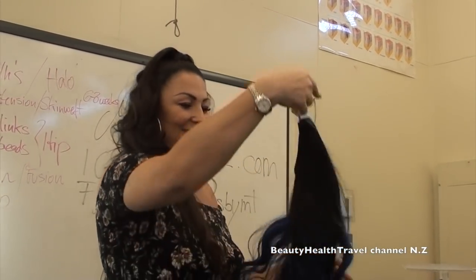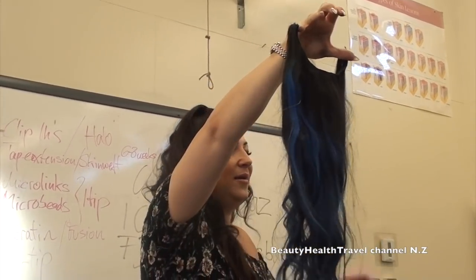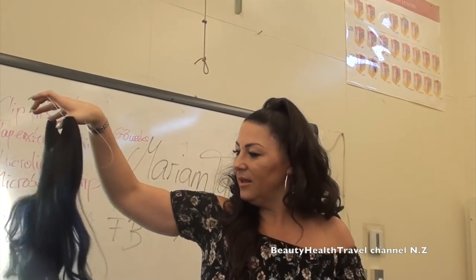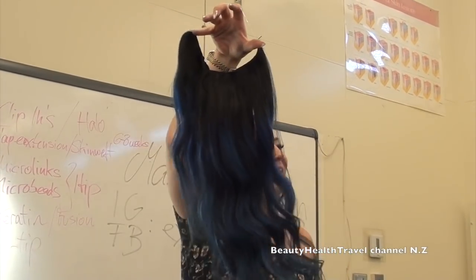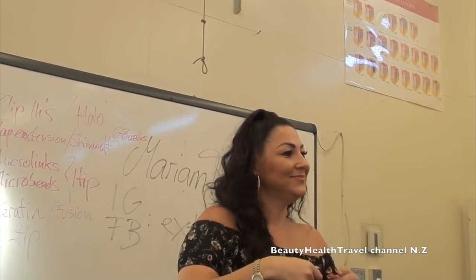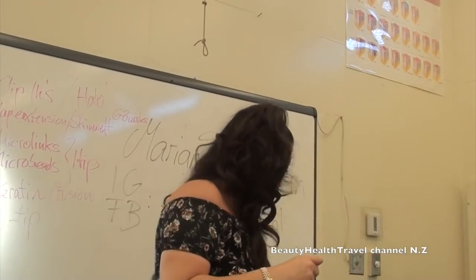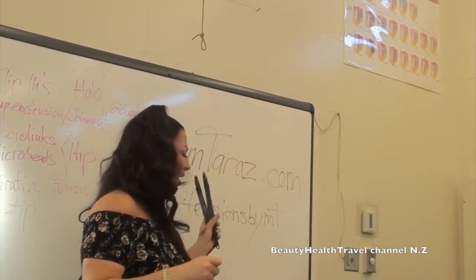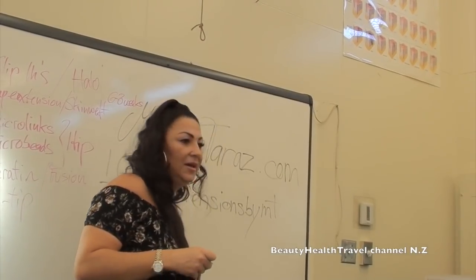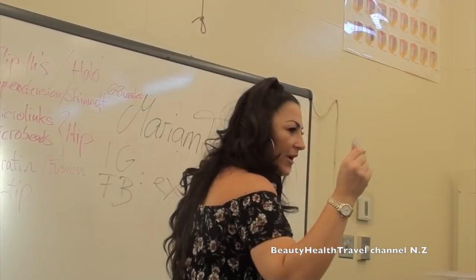So let's say somebody doesn't want to color their hair blue. You can pop that in and have vivid colors for one night. How do you pop it? What do you mean pop it in? The iron that you use for the keratin too, right? What is that called? Keratin iron. So that's really all you need to do keratin on. That and the shield and clips.